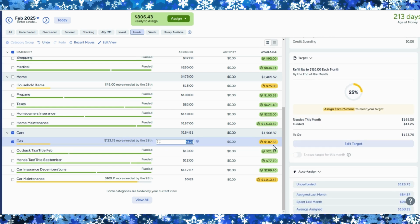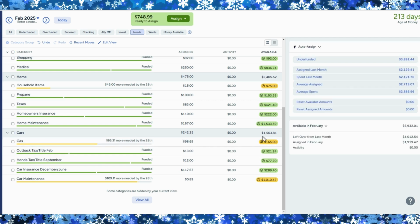We have $107.57. So let's see. Let's do plus 165. That's our target amount minus what we already have in there. So the $107.56 will give us the amount that we need to reach that. So again, that will turn green on February the 1st, unless we fill up with something, and then it'll request more or say that we need more.